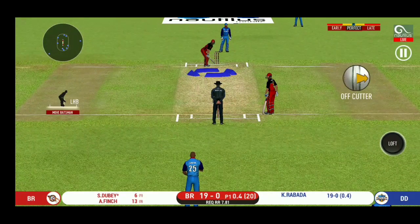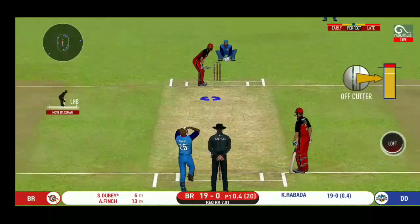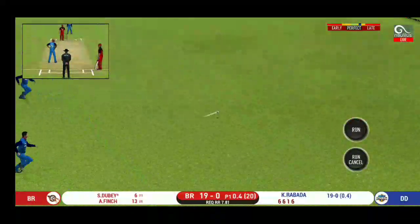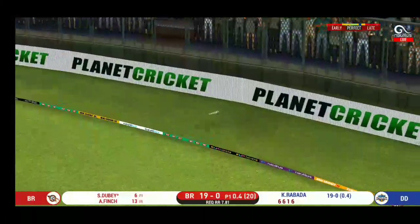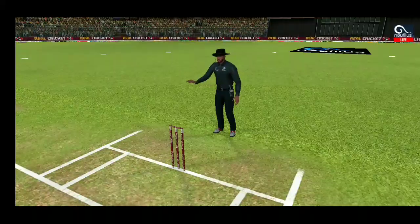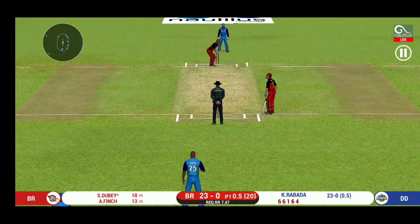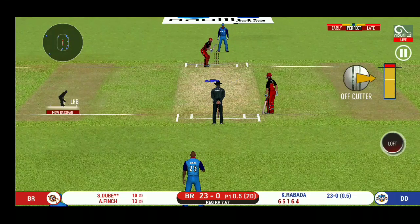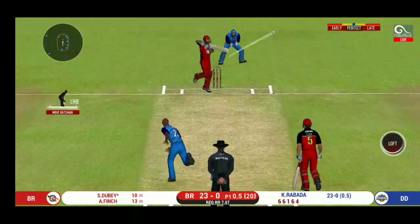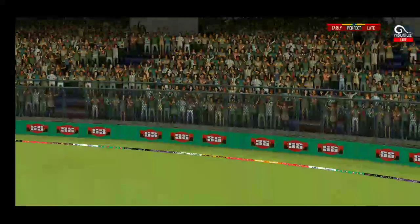It is showtime. Crowd going mad here. That is in the air and in the gap as well. Goes for four. Can he do it again? He read the length perfectly. That is a beautiful six.